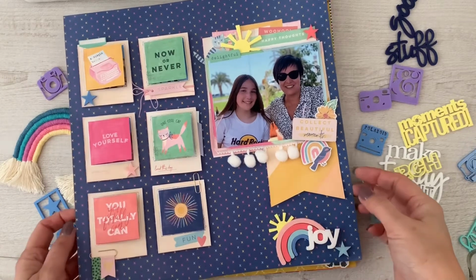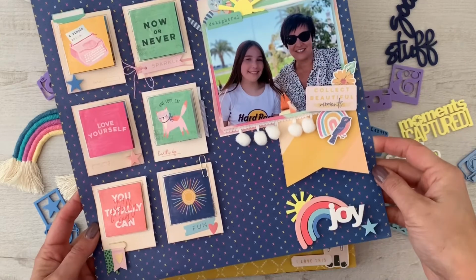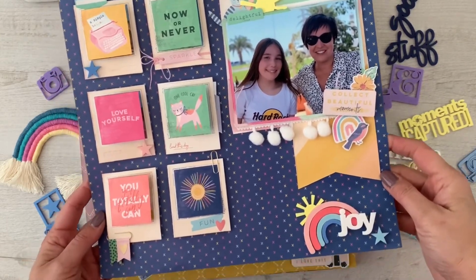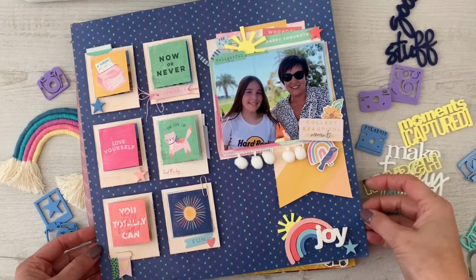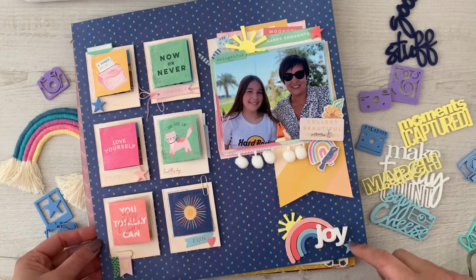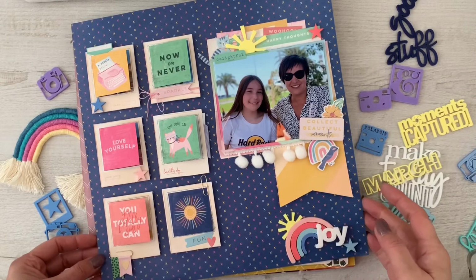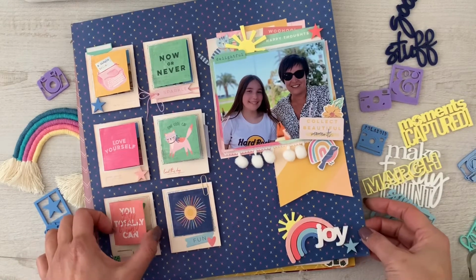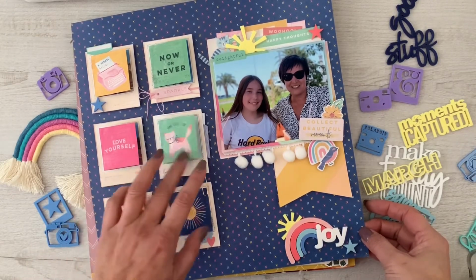So the first one's actually from a class I just taught at Crop in the Country here in the UK. We had a fabulous time. This was one of 3 classes I did over the weekend. I actually created this rainbow combination for this class. You can see the colours match perfectly with She's Magic from Dear Lizzie, although, to be fair, there are lots of collections out there that have the same or similar colours.